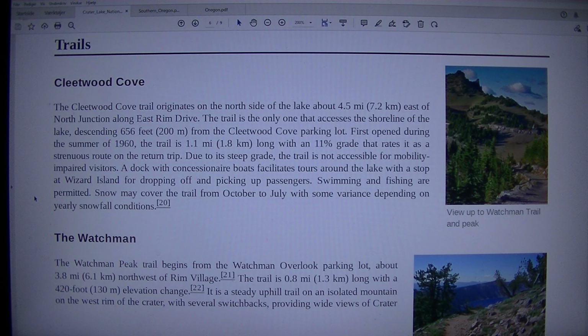The Watchman. The Watchman Peak Trail begins from the Watchman Overlook parking lot, about 3.8 mi, 6.1 kilometers, northwest of Rim Village. The trail is 0.8 mi, 1.3 kilometers, long with a 420-foot, 130 m, elevation change. It is a steady uphill trail on an isolated mountain on the west rim of the crater, with several switchbacks, providing wide views of the crater.